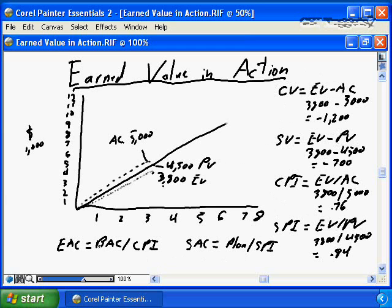I'm going to use those to calculate my last 2 sets of numbers. So I want to know my estimate at completion, which is my budget at completion, $10,000, over my CPI, 0.76, and I get a startling number, 13,157. That tells me that, all things being equal, if my project continues to progress in this fashion, my project isn't going to cost $10,000. My project is going to cost up here at $13,157. So this is my new revised estimate for my project.